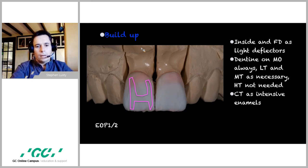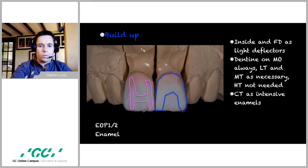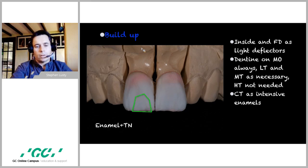I then highlight the line angle areas as well as the band across the mid third, usually, which is normally a little brighter, with the EOP1 or 2, depending on how much brightness I want. And I'll add the layer of either base enamel or enamel with maybe a mix of transparent neutral, depending on what I've seen in my shade matching. But you'll note that I leave that window in the incisal area open and ready for slightly more translucent enamel, which is normally my enamel plus the transparent neutral to show those effects off and let them stand out.